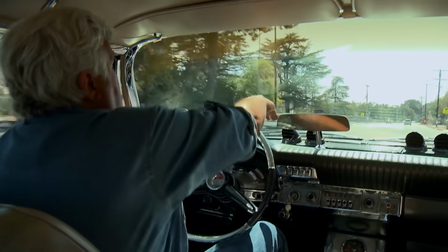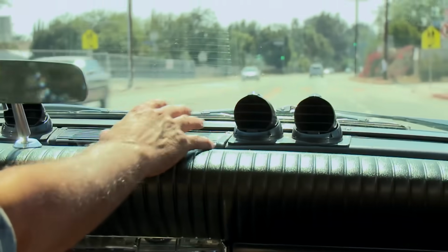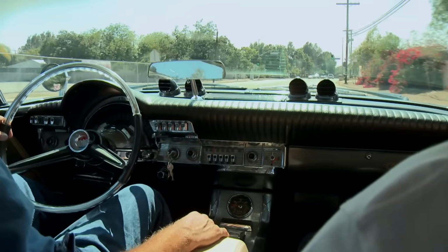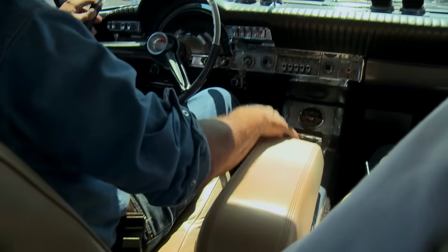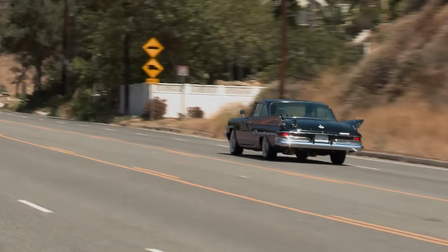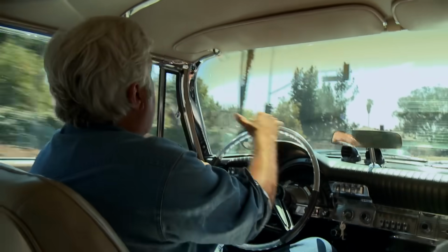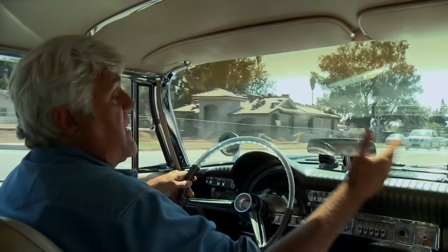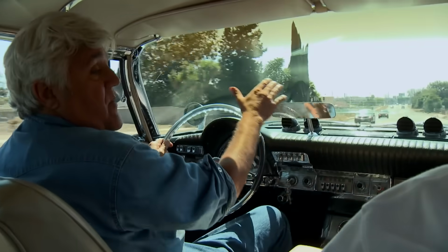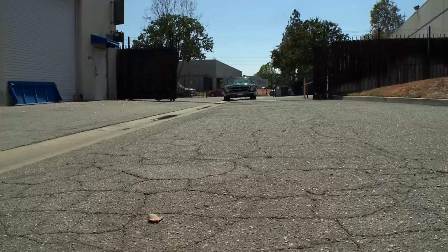Semi-padded dash. I like these. These look like they came off the Titanic, don't they? Those big breathers that they have on ships. But the air conditioning works very well. There's your clock. And of course, you got a glove box here. And I love this panoramic windscreen. This thin A-pillar, not the safest thing if the car rolls over, but boy, it certainly aids visibility. Curved glass was really coming into its own at this period for windshields. So that's really kind of cool.